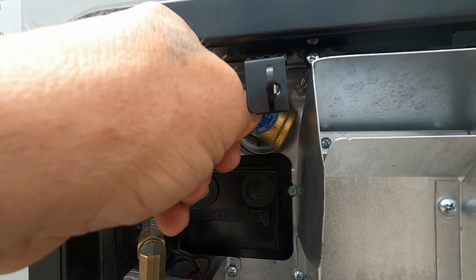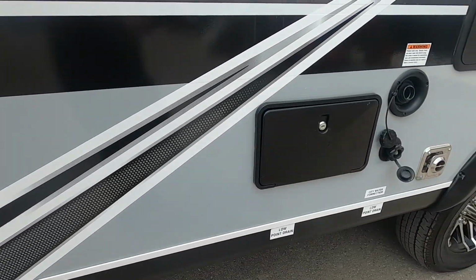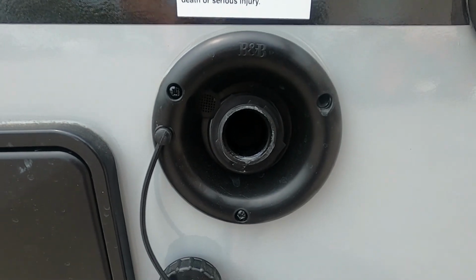And then your pressure release valve. Let's say you're going to go camping, you're not going to use city water. You're going to go dry docking and use potable water. Fresh water tank is right here. No need for a water pressure regulator here.